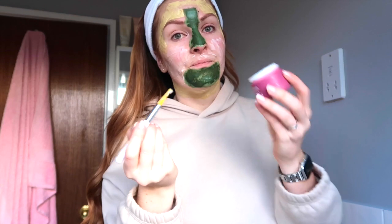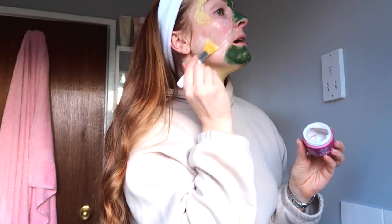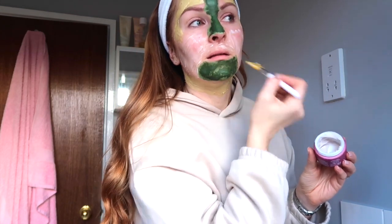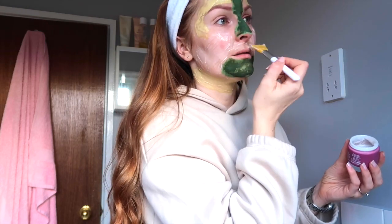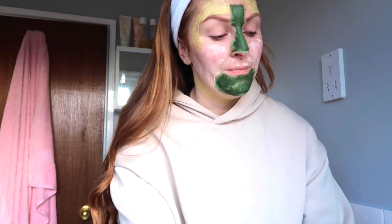And this one doesn't dry firm, so this one doesn't make your face go stiff. It just sort of goes a little bit less wet, I guess. But yeah, it's a really nice texture, just yogurty. And just leave that on. Leave the yellow and green one to set for about 20 minutes and leave the hydration one on for the same amount of time, but as I said, it won't set.